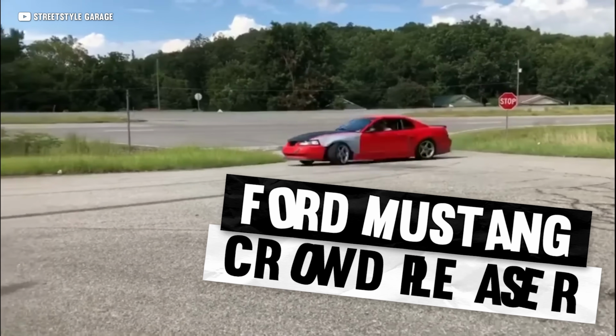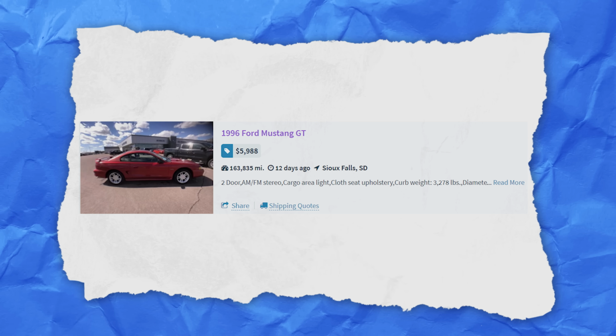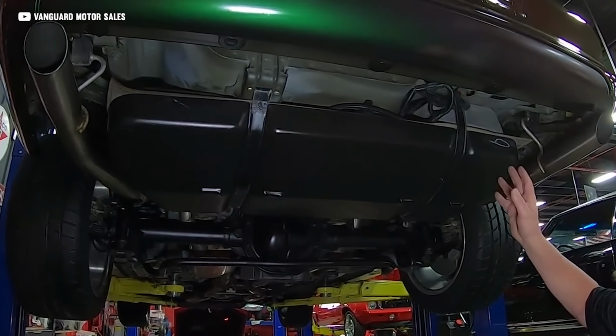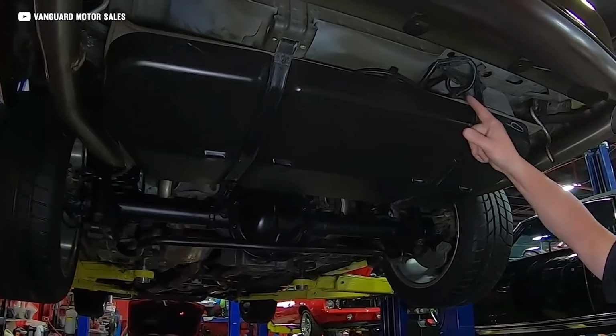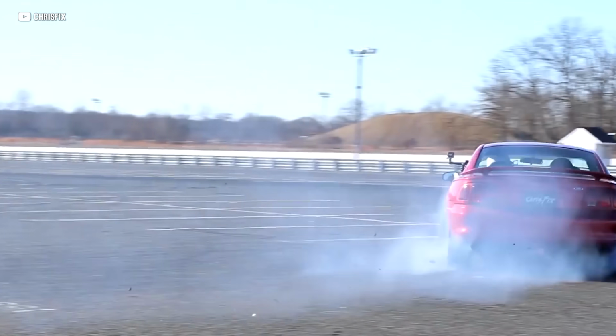If that's still over your budget, but you want something with just as much drift potential, you'll want to take a look at the SN95 Mustang. The 4th gen Mustang might not be the coolest pony car ever, but right now they're an absolute steal at under $6,000. And for that, you're getting a V8 and a chassis that'll take whatever mods you want to throw at it. Just look at the drift missile that Chris Fix created with the 98 Mustang.